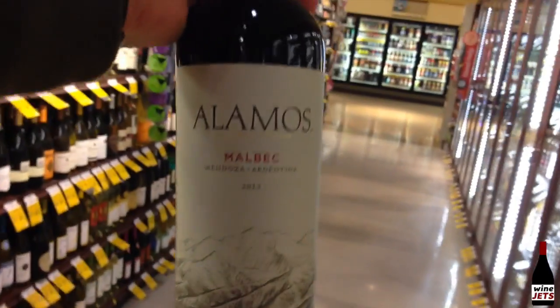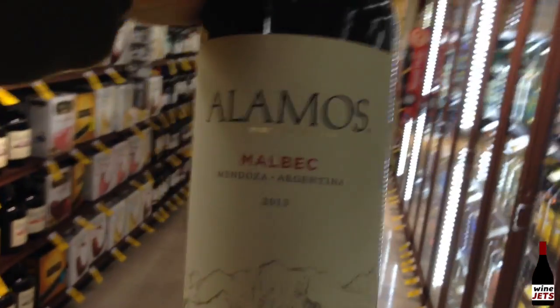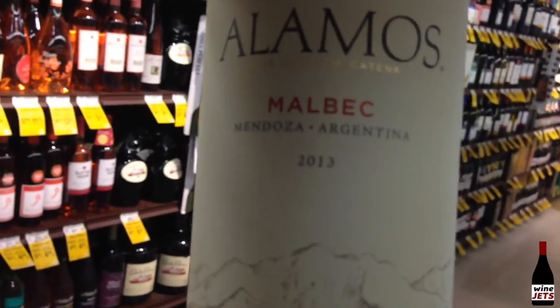Next, we've got the Alamos. Don't cry for me, Argentina. 2013 Malbec. I really like it, Malbec still delivers some great values. People have been talking about it for like 5 or 6 years now, but Malbec still has some great value wines, and there's always a few that you can find. At Safeway, you'd have to look for them a little bit, but Malbecs are really kicking right now.